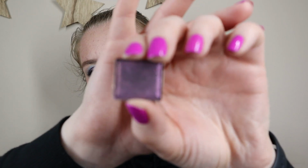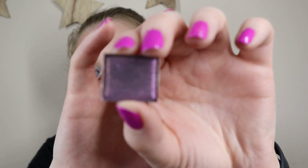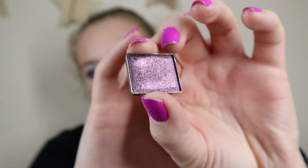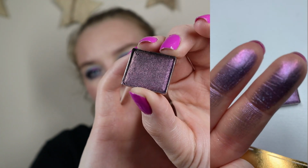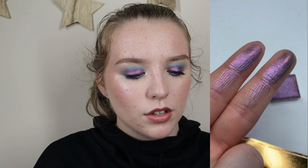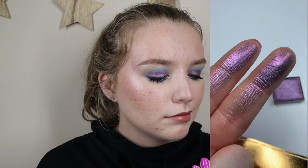But here is what it looks like nice and up close if my camera would focus. It is a beautiful shadow. Oh my goodness. I feel like I can really clearly see the pink shift and even the gold a little bit, but I'm not so sure I see the orange. I don't know, I'll have to test it out in some natural light.